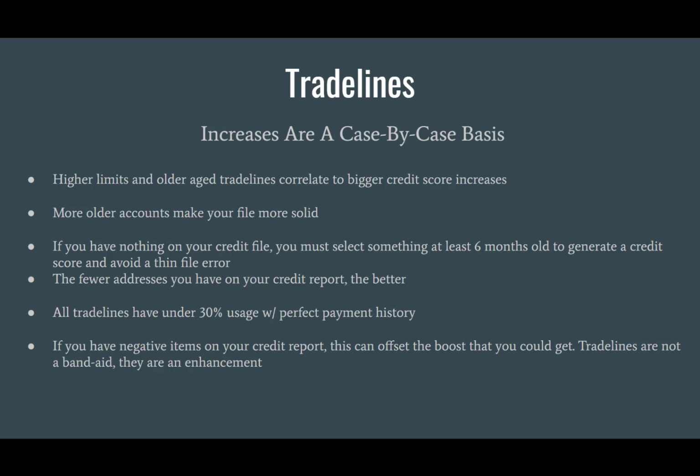Now, if you have nothing on your file, you're going to want something at least 6 months old to generate a credit score. That's if you get a complete sweep and you have nothing. You need at least 6 months of reporting history in order to get a credit score. The fewer addresses that you have on your credit report, the better. This helps the FICO algorithm. Lenders just don't like seeing that you've moved all around or that you have addresses all over the country. They like to see you relatively close to home, all in the same spot.